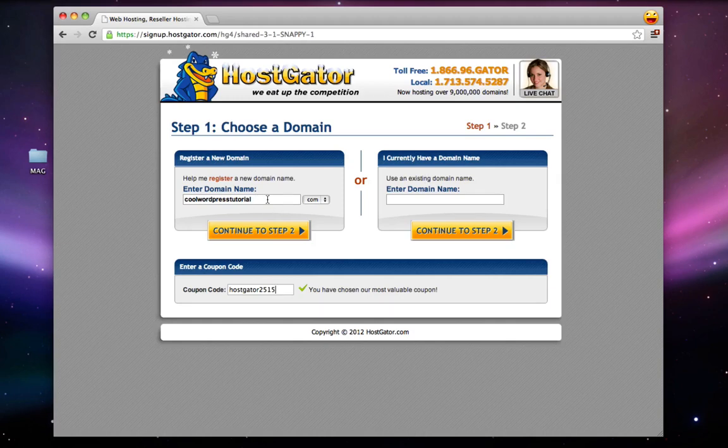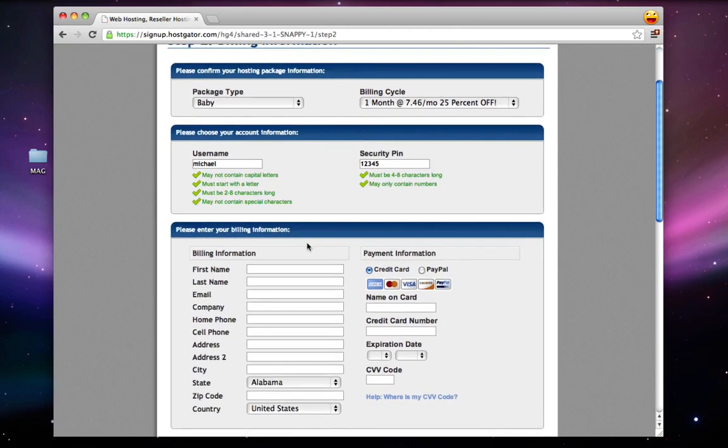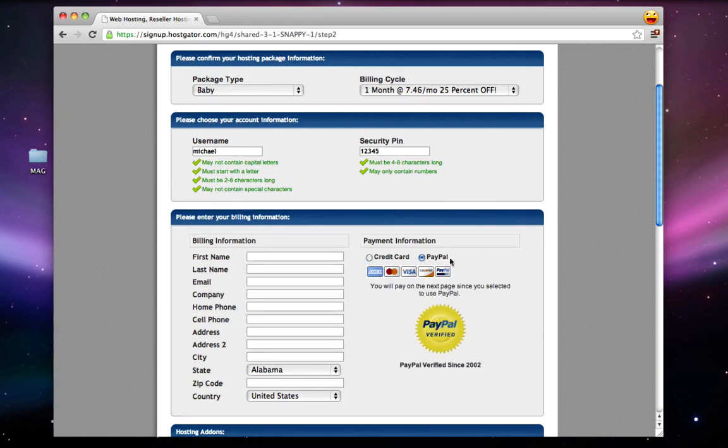So after that, let's go and continue to step 2. And obviously this is where you enter all of your billing and payment information and account information. So you can just choose any username. I'll just choose my name. I'll type in any security PIN, and then if you want to use a credit card, you can pay with credit card, or you can choose to pay with PayPal. If you're not from the US, this is a better option. And then just enter in your billing information.